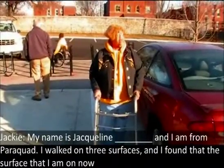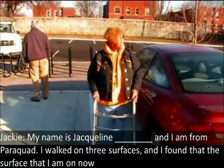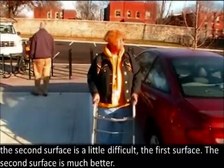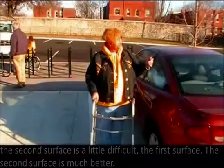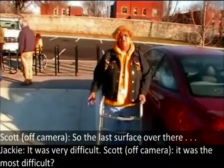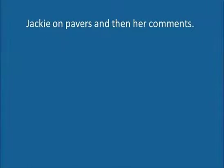My name is Jacqueline Richardson and I'm from Paraquad. I've walked on 3 surfaces and I found that the surface that I'm on now, the second surface is a little difficult. The first surface, the second surface is much better. The third surface is very, very difficult. So the last surface over there was the most difficult.